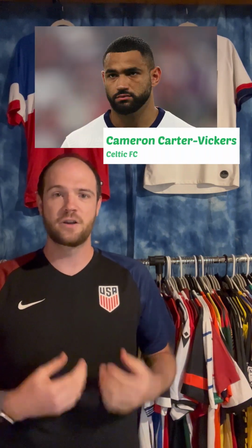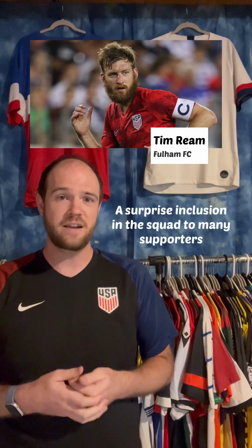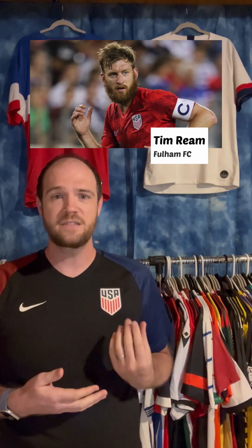Of the squad that Berhalter has announced, I think there are 3 players in contention, with the first being Aaron Long, who plays for New York Red Bulls, and his aggression and defense, I think pairs well with Walker Zimmerman. The second being Cameron Carter-Vickers, who plays for Celtic in Scotland, and his European experience will be a great boon for the United States. And the dark horse is Tim Ream from Fulham. Because he plays in Europe and plays against English and Welsh players all the time in the Premier League, I think he can benefit along with the wisdom that he brings from his age.